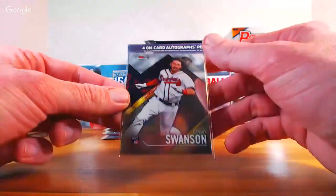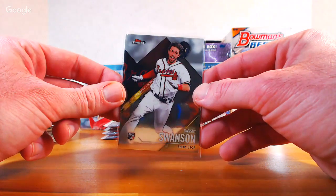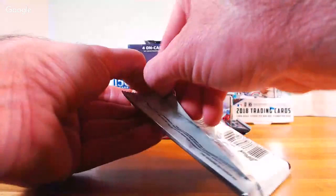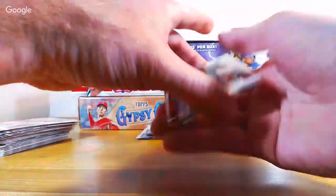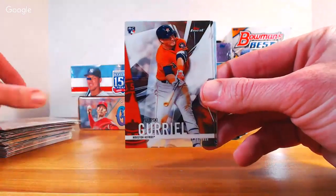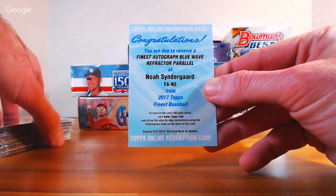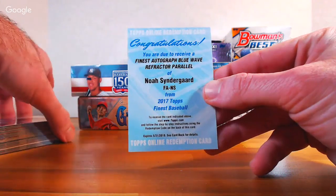It just bothers me that this looks so much like the base card. Swanson, rookie, finest first. And Carlos Santana for the Indians. Another redemption. Blackman for the Rockies. Archer, Tampa. Gurriel, rookie, Houston. Ichiro, Miami. And, wow. Blue Wave Refractor, Noah Syndergaard for the Mets. Topps Finest.